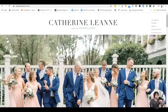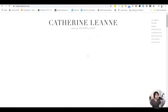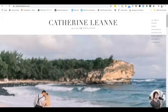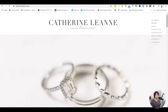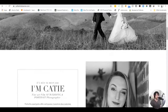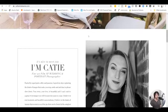Catherine Leanne, beautiful photos. Love that one of the bride and, I think it was the bride and groom walking down through there. Looks good. I like your style. In terms of framing, right now we just don't know what your website actually is. You could be a florist or a wedding planner or just about anything, right? So being very, very specific is helpful, believe it or not. That would be the first thing I'd say. Also, in terms of creating a frame, there's nothing to guide us to the next step.